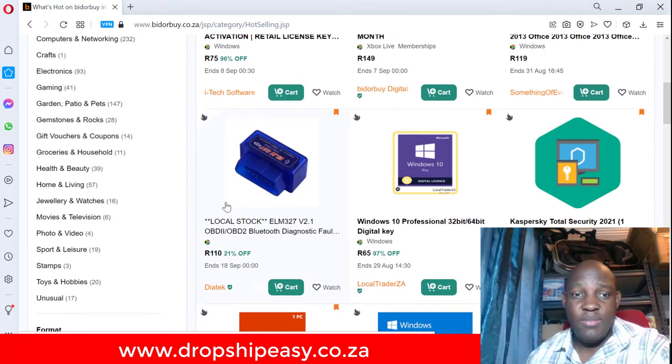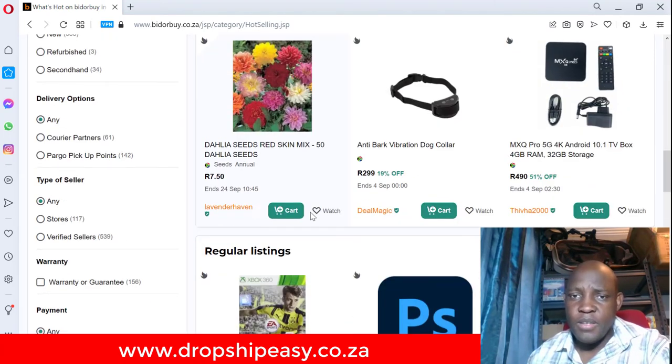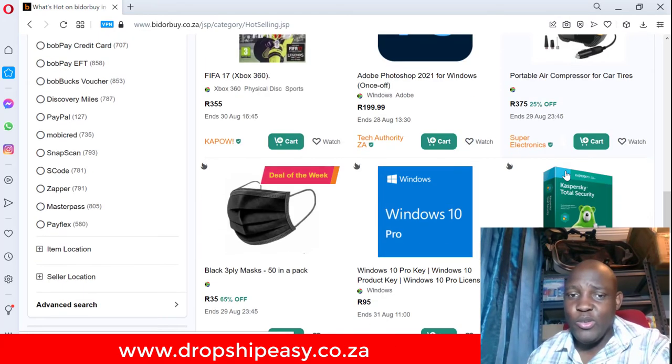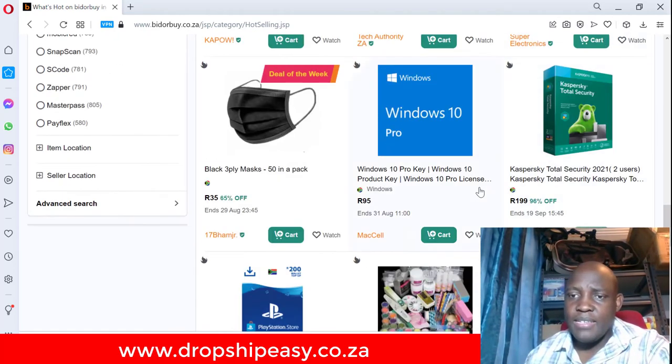You can see, even people are buying this, but mostly it's software that people are buying. Okay, look at this one. I never thought of this. Anti-bug vibration dog collar. Man, that is crazy. Wow. That is crazy, guys. Portable air compressor for car tires. You see, guys, these things are selling like crazy.